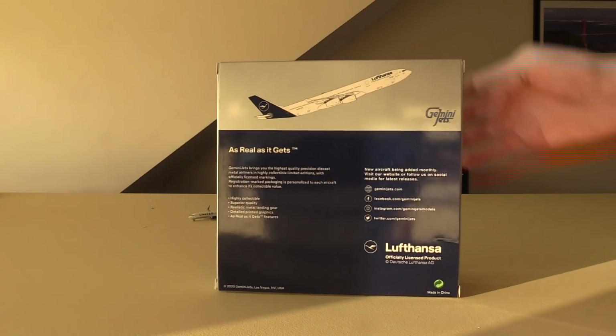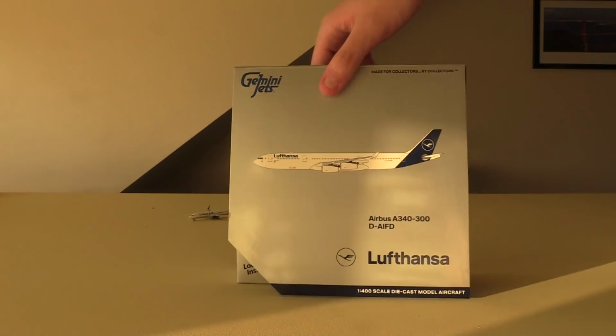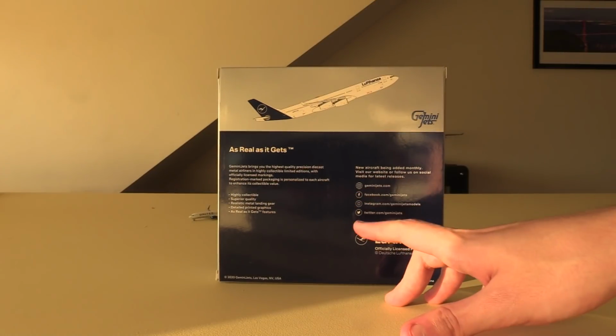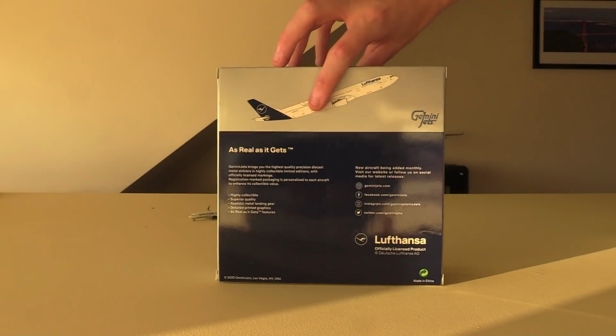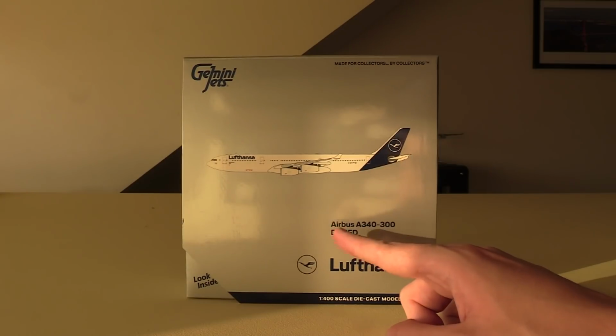It is literally the same as every other box. It's just in different colors. So we've got silver everywhere where the blue was on the regular box. And then we've got this dark blue color on the back as well, which of course resembles the Lufthansa livery. The other thing that's different, of course, is they actually have the registration. Gemini Jets don't usually include the registration on their boxes, but they do on the Lufthansa boxes.